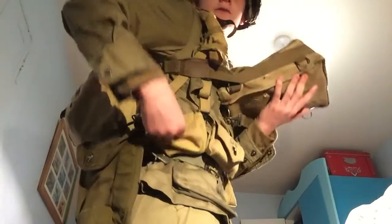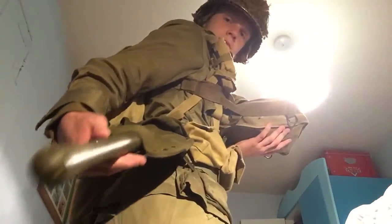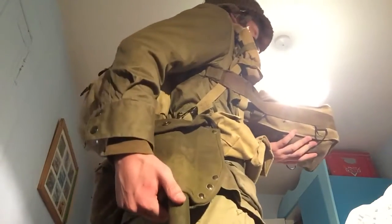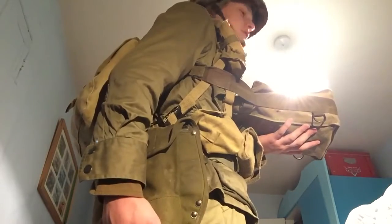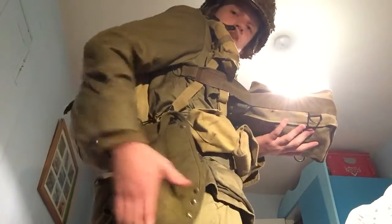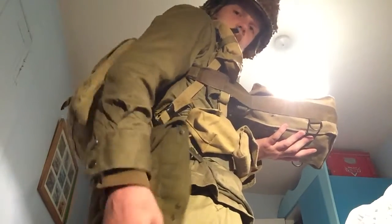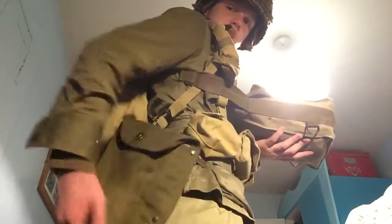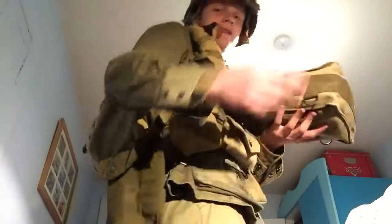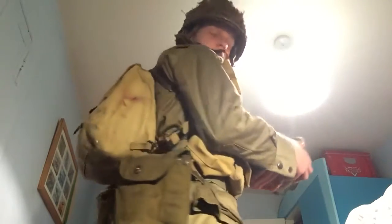Further on this side, I have another rigger pouch, same reason as the other ones. Here, I have my M43 folding shovel. The cover is actually Dutch, so that's not quite correct. I need to get a correct one, but the shovel is original 1945. Again, just for digging stuff, etc. And then, that's all for the back.